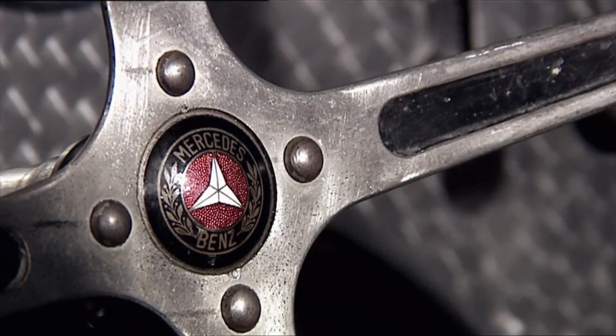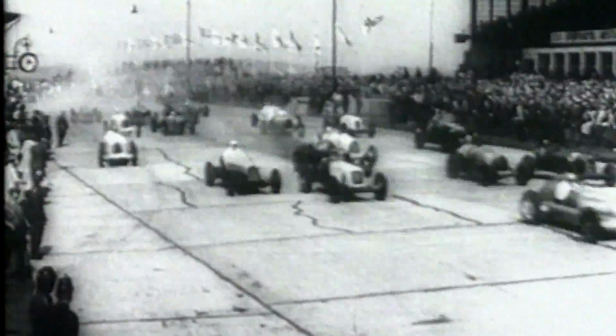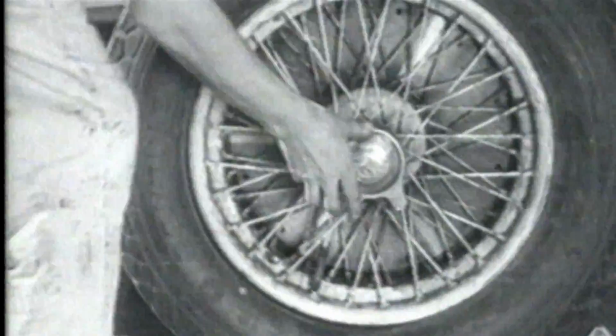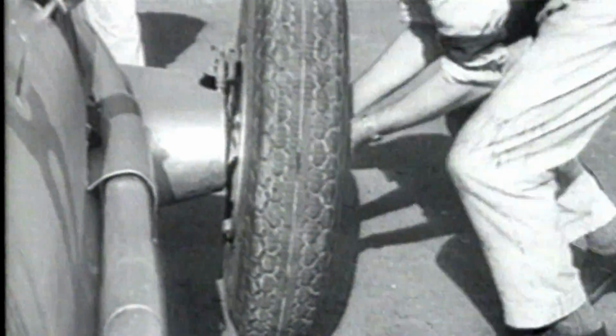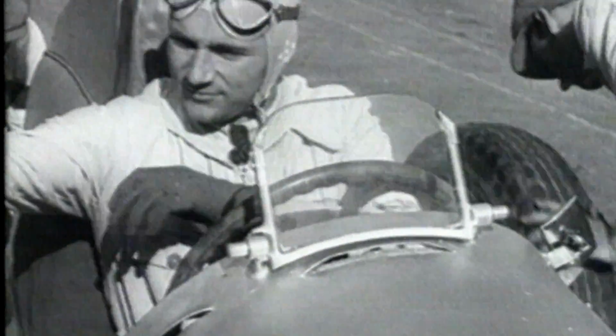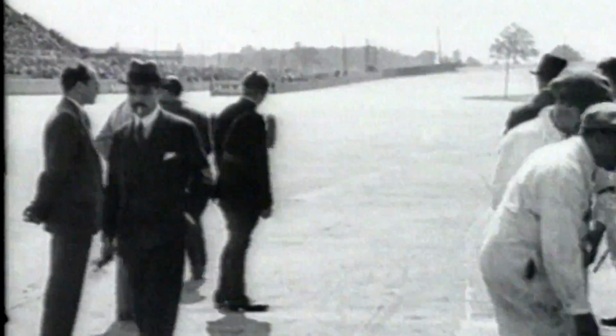One color, one mark, one legend. 1934, the Nürburgring, the Silver Arrows are born. The Mercedes W25 is 1 kilo too heavy. The mechanics scratch off the white paint and Manfred von Brauchitsch races to victory.